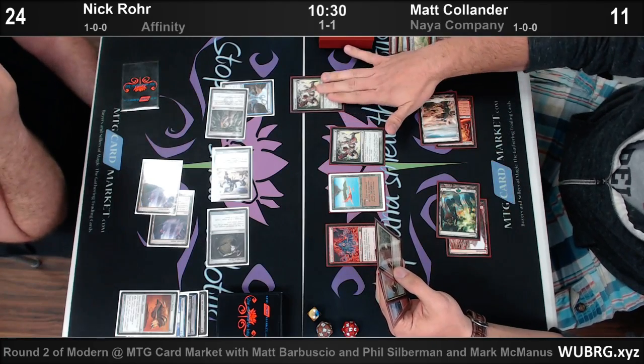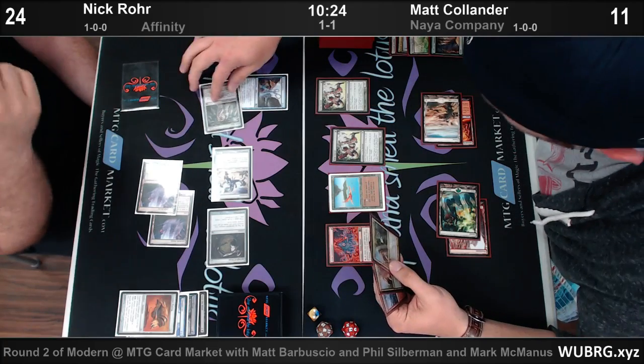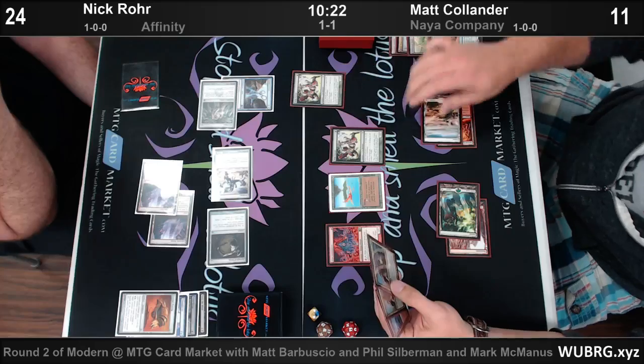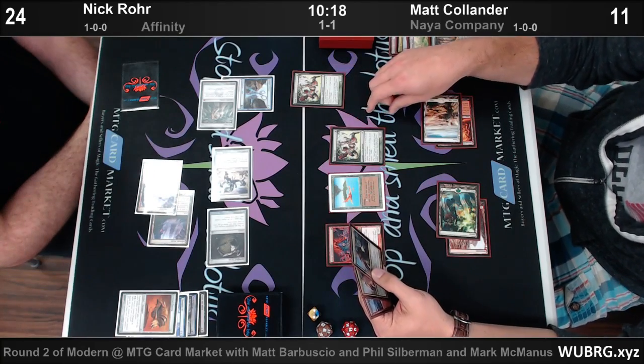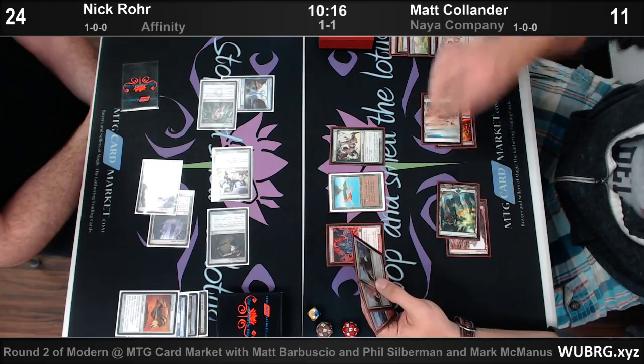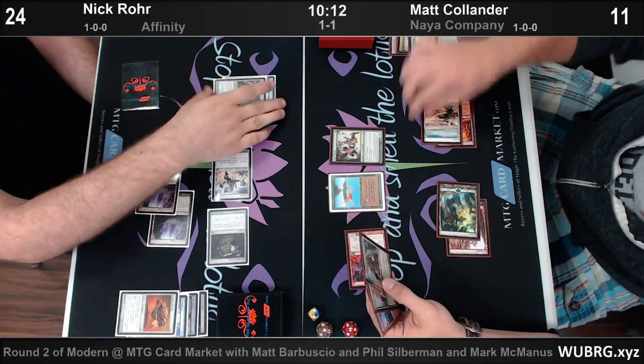Oh, calm down. It's okay. Matt. Oh, just chump block. Matt, no. I really don't. I mean, he's going to chump, activate Grim Lavamancer, and do it, so it's going to be the same. But I'd rather leave the 2 cards in my graveyard.